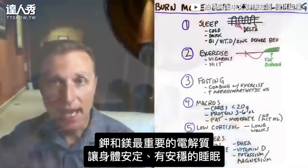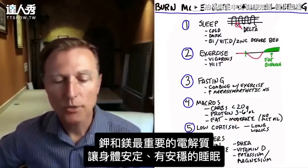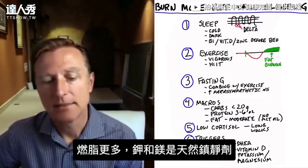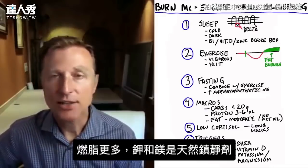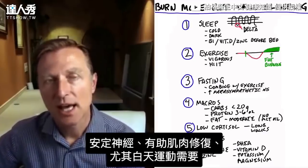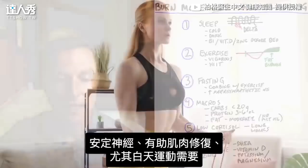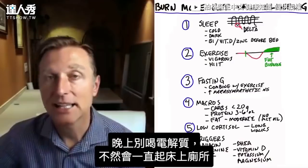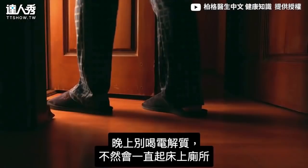All right, and then lastly, we have potassium and magnesium, two powerful electrolytes that can help calm your body, allow you to get into a restful sleep and burn more fat. Potassium and magnesium are both natural physiological tranquilizers. They calm the nerves. They help your muscles repair. Very, very important to take that, especially if you've exercised during the day. But just make sure you don't take that in electrolyte form right before you go to bed, because it's going to make you urinate, because it's going to get rid of excess fluid.